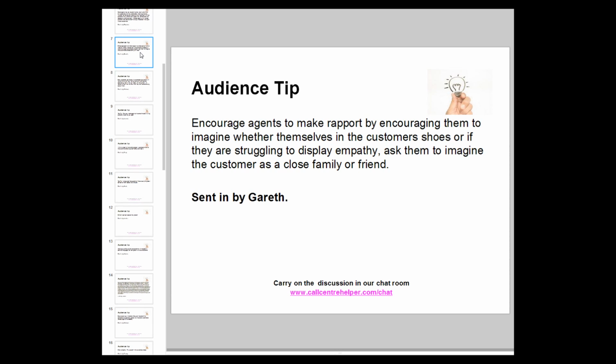So Gareth has said, encourage agents to make rapport by encouraging them to imagine themselves in the customer's shoes, or if they're struggling to display empathy, ask them to imagine the customer as a close family member or friend. So I think that's quite good, as long as you get on with your family.